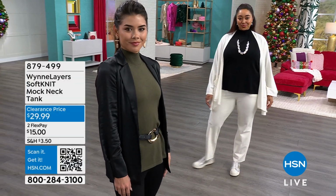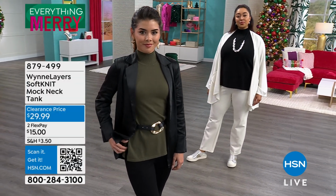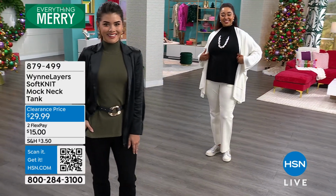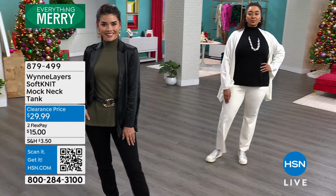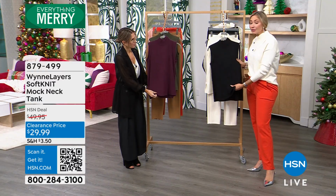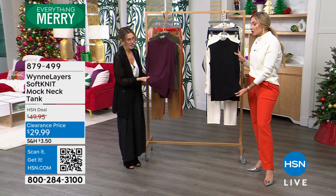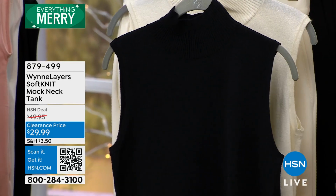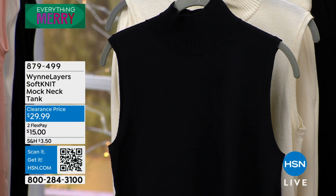I'm very particular about my knits and sweaters. Anything that is remotely scratchy, I will not wear. All of hers feel like second skin. They go on and feel just buttery soft, like a creamy type of hand feel, and that brushing to it just gives it a lot of coziness. It's just delicious.